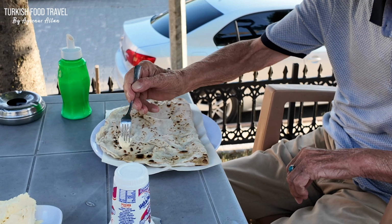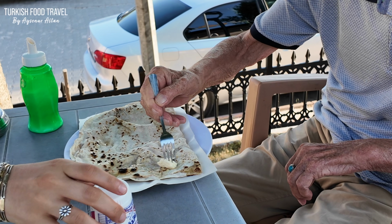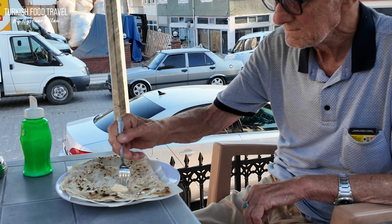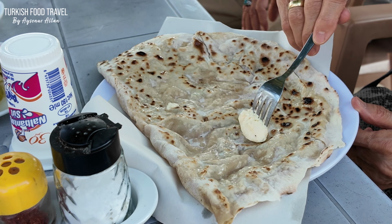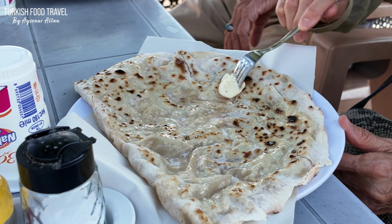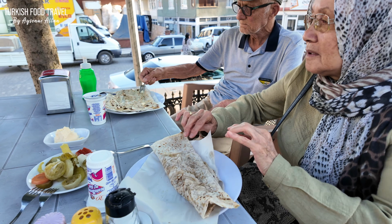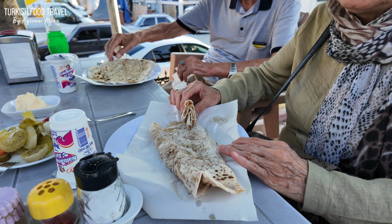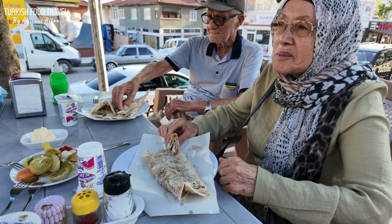They bring the orders one by one, fresh from the pan, still hot and crispy. So I have plenty of time to film my mom and dad enjoying theirs before mine arrives. You butter the etli ekmek or gözleme, and you can say well before eating. It's a must. I ask my dad how the gözleme is.